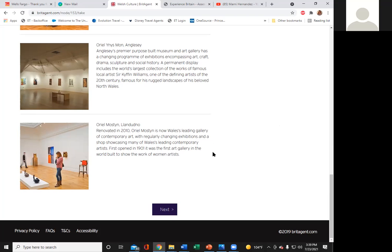Oriel Mostyn. Renovated in 2010, Oriel Mostyn is now Wales' leading gallery of contemporary art, which regularly changes exhibitions and has a shop showcasing many of Wales' leading contemporary artists. First opened in 1901, it was the first art gallery in the world built to show the work of women artists.